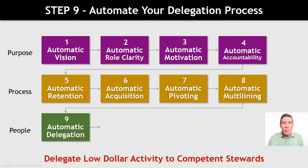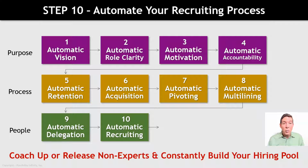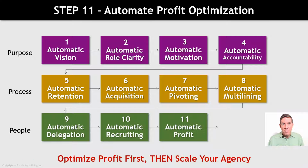And then we start looking at the people we need to delegate to and to recruit in order to best help us execute our mission and our vision. Then we look to make sure we're optimizing our profit before we scale the agency. Just like real estate, if you buy bad real estate that loses you money, buying more of it is not a good thing. We want to make sure that what we scale is going to be something that's already profitable, and then knowing all the other things we know based on the previous stages, we scale accordingly.